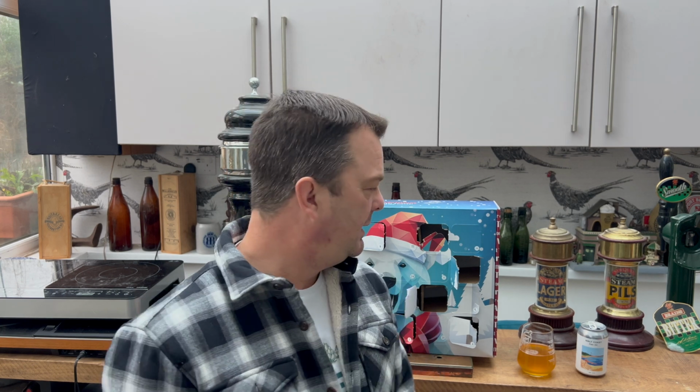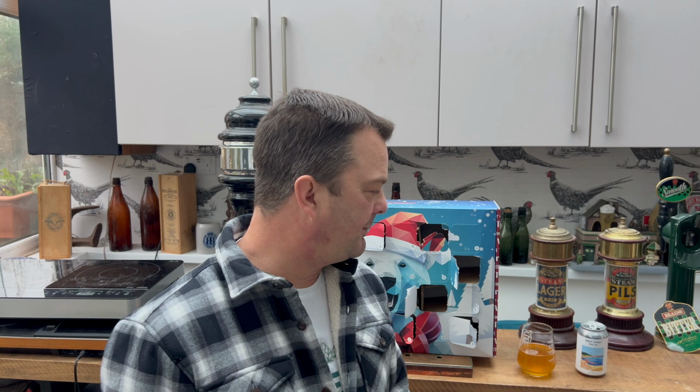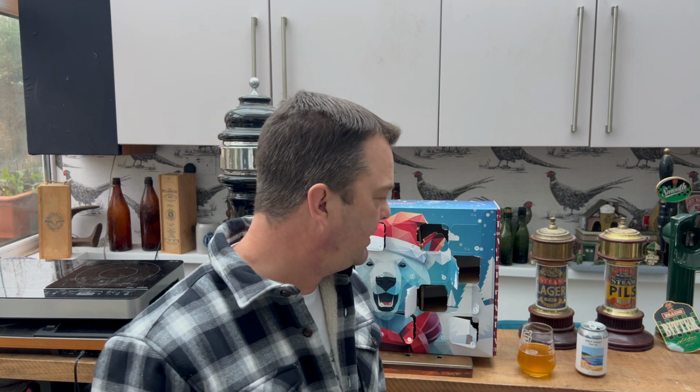I think to finish up the review, would I want another one? That's always the question when I open a beer and review a beer and drink a beer. Could I honestly say, I'd have another one straight after? The answer on this occasion is probably no. It's quite funky. It's a really different beer, but I think the bitterness is a bit too high. I love bitterness in beer, but this was like the most full-on 4.2% bitter beer I probably ever reviewed on the channel.